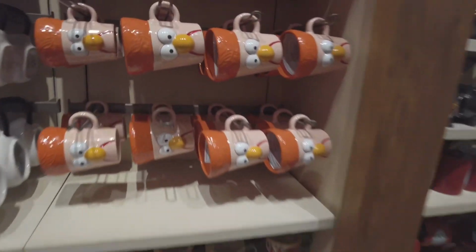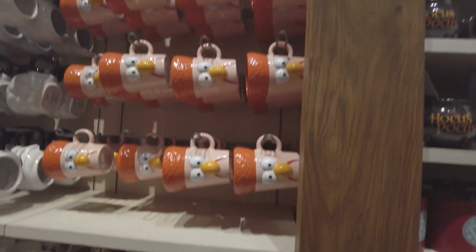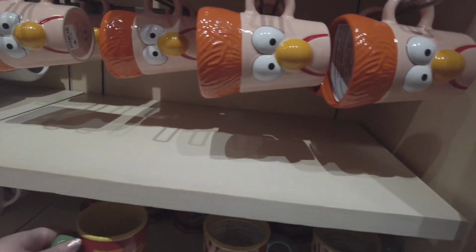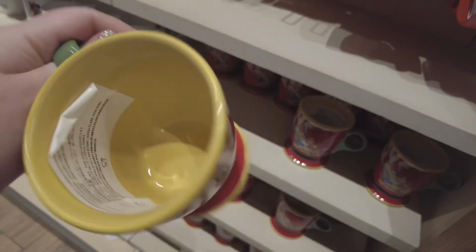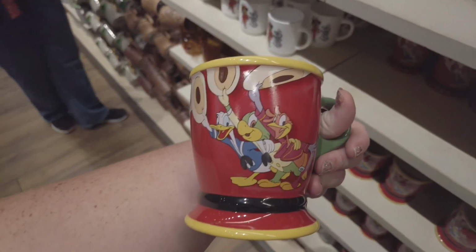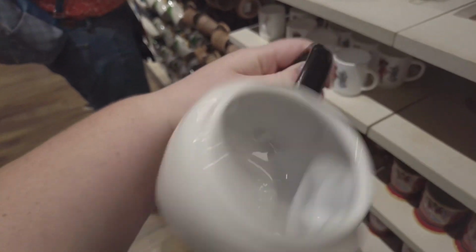They're bringing the Muppets. Beaker, I believe that is. Those are animals over there. That'll be a cute collection for those who are. And look at this. How cute. Mickey's hand. Come on.